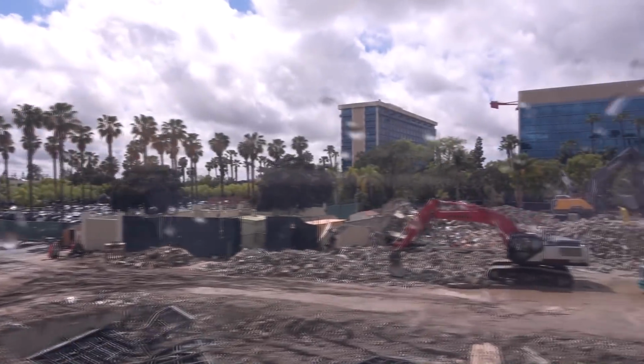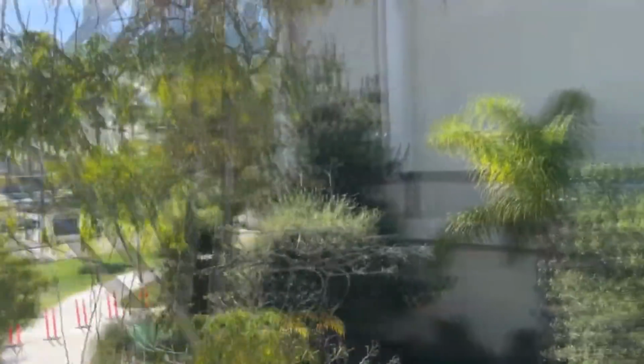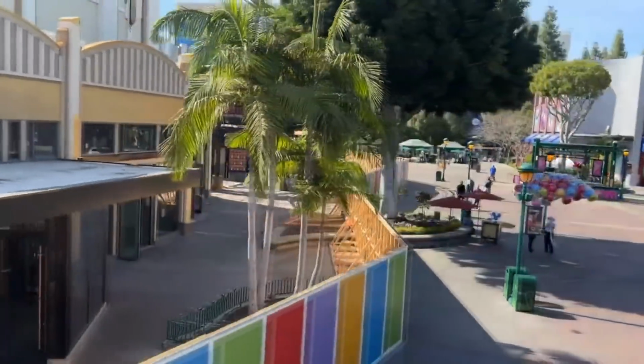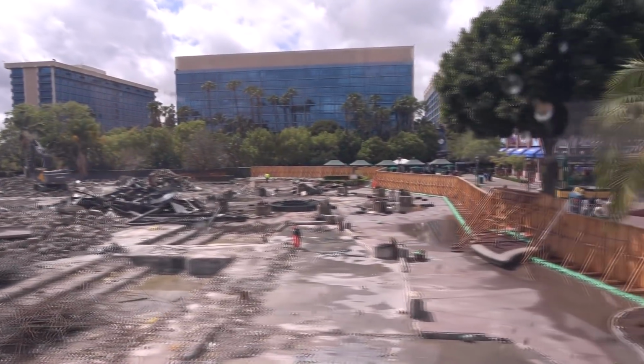Today, there's nothing left but rubble and sorting out the recyclable materials from that rubble. Not even 2 months ago, it looked like this. You couldn't see anything at all as you passed by the AMC Theater building. Now today, it's clear skies all the way to the Disneyland Hotel.